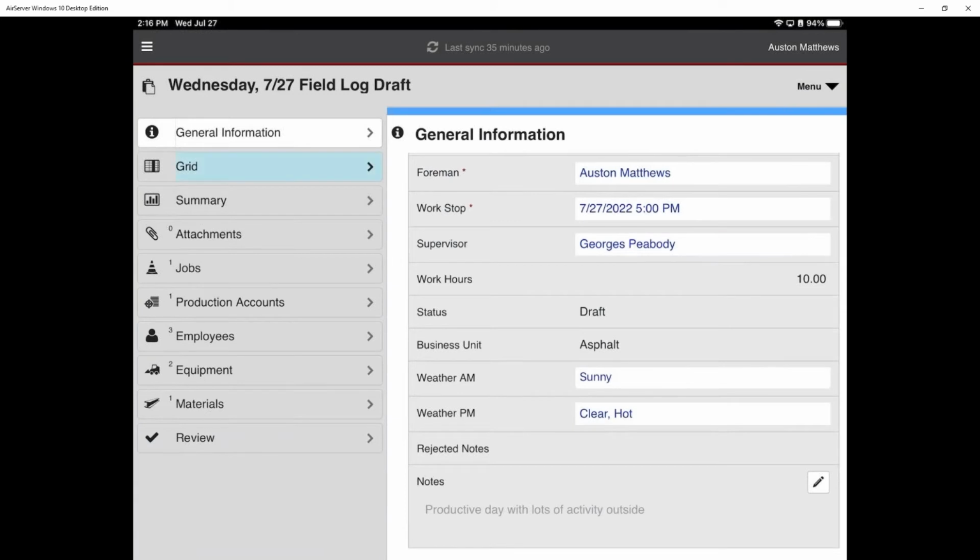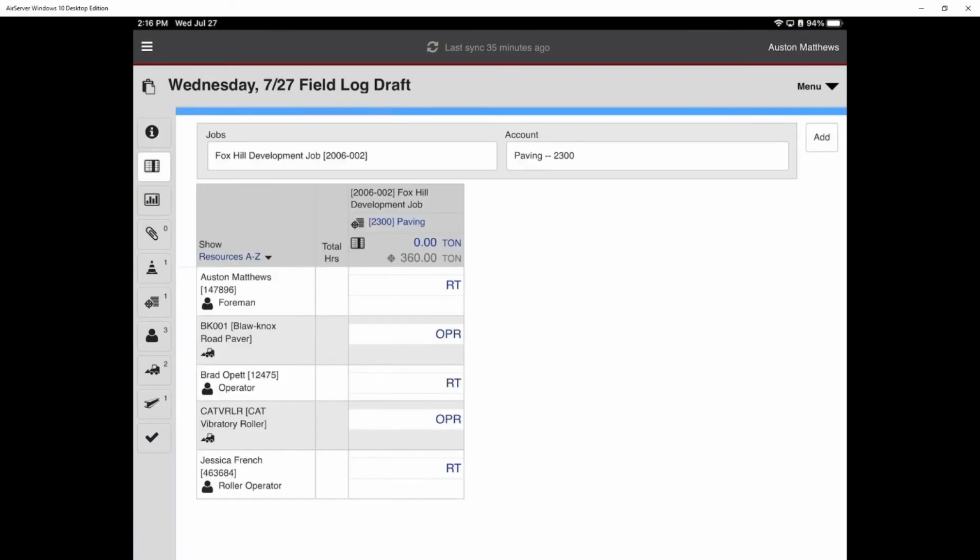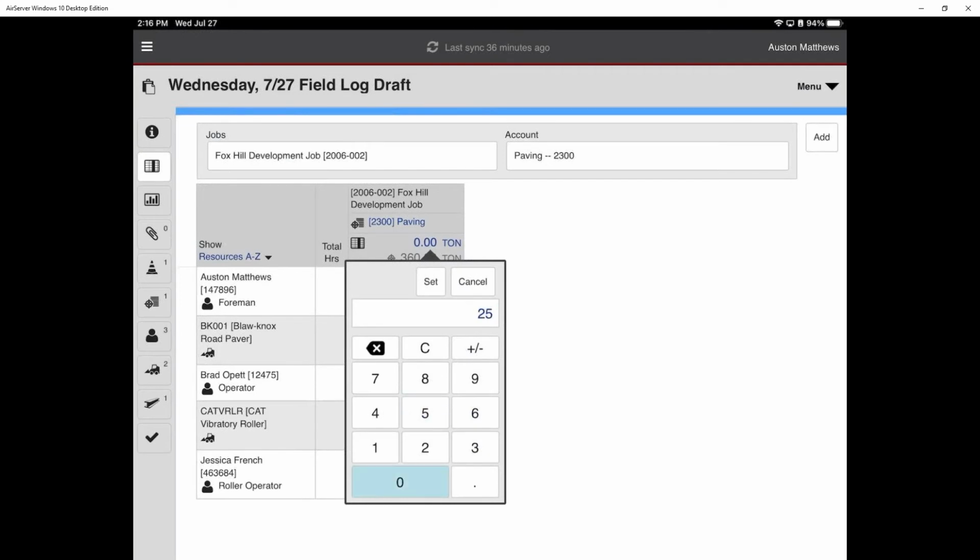But once I enter in those details, dropping down now into my grid view gives me the visibility in terms of what I brought in from schedule, the job with that production account on it, an actual target of tonnage that was created in there as well, essentially the goal for the day to maybe help me plan how we're going to go about meeting that, as well as the employees and the equipment that we're reporting on for the day.